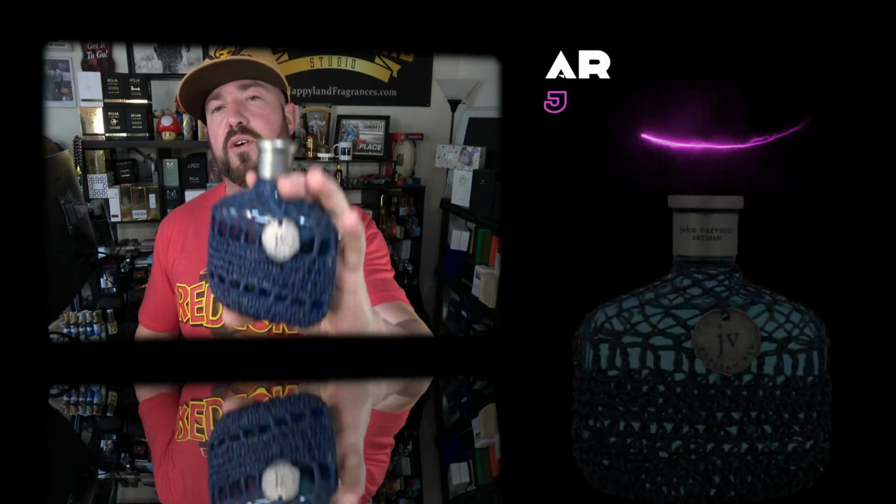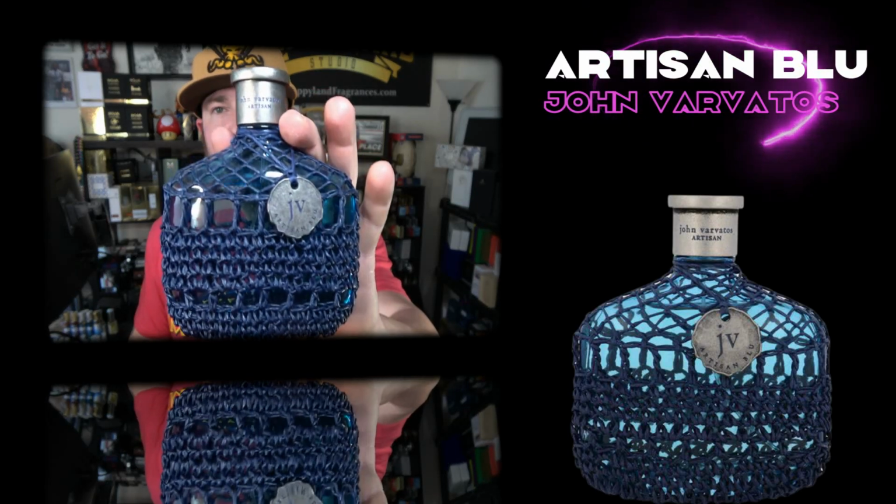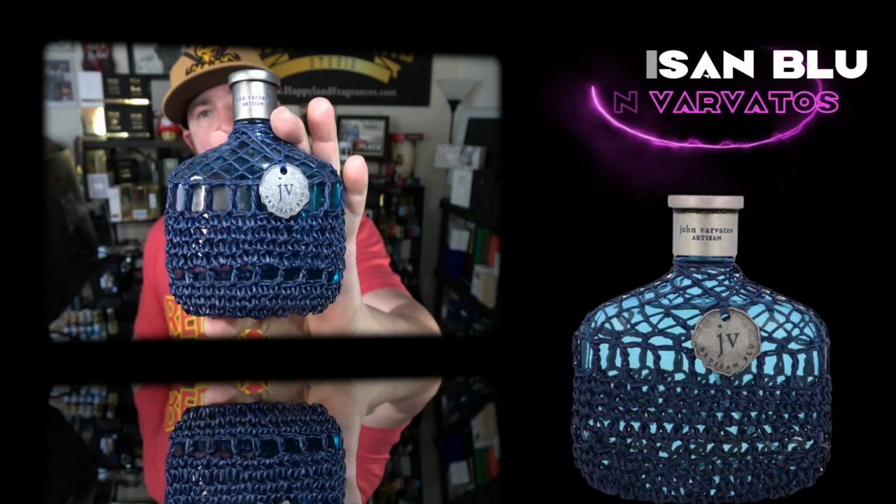The color will mislead you because this is a very beautiful green fragrance. One of the best for spring, works great in the summertime heat as well. This is such a beautiful fragrance. I'm talking about John Varvatos Artisan Blue. This is my second bottle. I used to have a 75 ml. This is my 125 ml. I still just love this stuff.